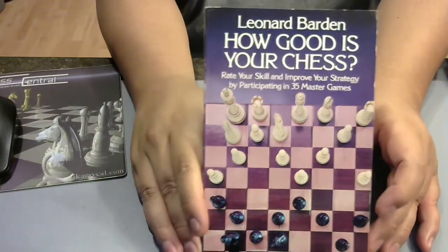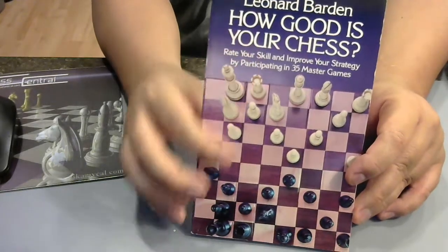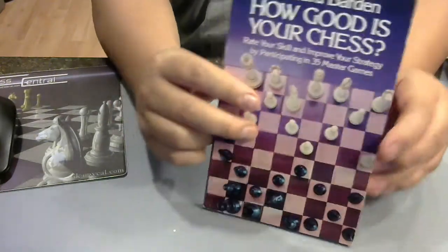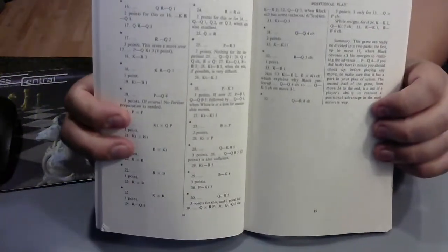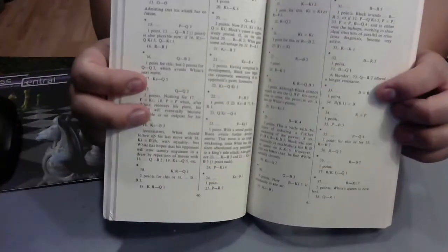Next, how good is your chess? How Good Is Your Chess is a slightly different format. You are getting 35 master games, as it says here, and as the games are progressing, you're going to get questions like what would you do now, right? And then it keeps going. Like here, what would you do? Here, what's happening? And then you get points awarded depending on how well you answer.